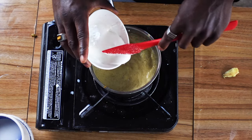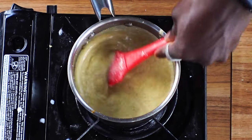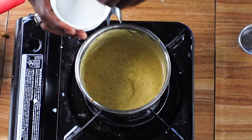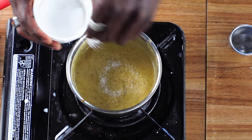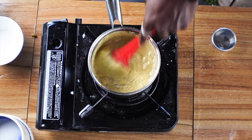And now to thicken this sauce, I'm gonna go in with some cornstarch mixed with some coconut milk. Right, and then we'll bring that up to a boil, and then that's gonna give us the consistency that we want. And last, I'm gonna go on with some salt and some pepper, and let's mix that in.